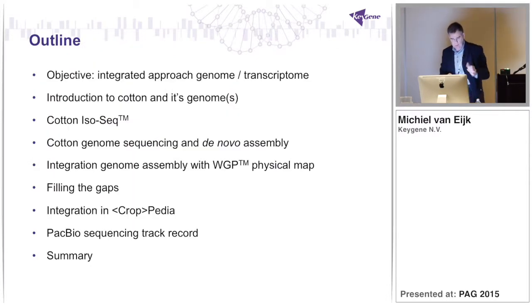Now, as to the outline of my presentation, the objective of this project is really to approach the assembly of a catalog of tetraploid cotton in an integrated way, comprising both genome sequencing and transcriptome sequencing. I will be talking about Iso-Seq and the de novo assembly, as I mentioned. The integration of this genome assembly with a whole genome profiling physical map, which is the tool that we have developed earlier for short read platforms, is very useful to construct both the physical map but also to super scaffold contigs coming out of de novo genome assemblies. And finally, we have developed a targeted resequencing technology that's also useful for gap filling.